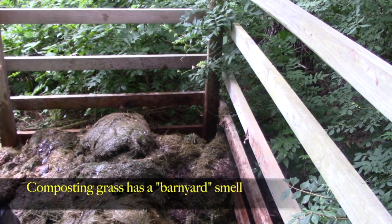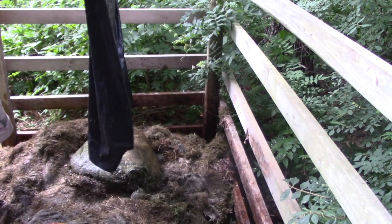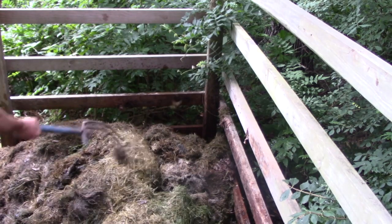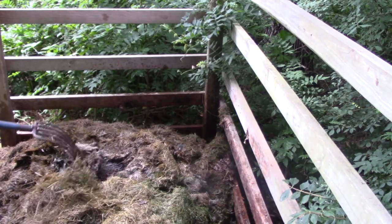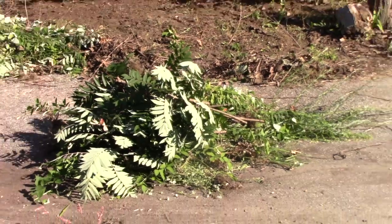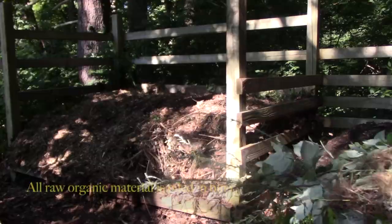Whoo-wee! Smell that nitrogen. Yummy. It's like being on a farm. Oh, this is lovely. Wonderful. Look at, oh, what a scent. We have a hungry compost pile. I just love eating all this debris. Big pile over here, pile over here, pile over there behind it. And then look at all those wood chips.